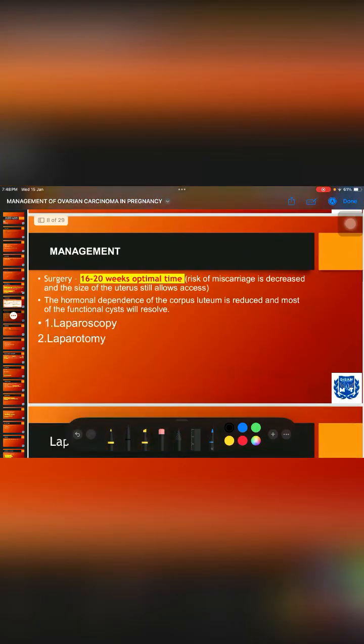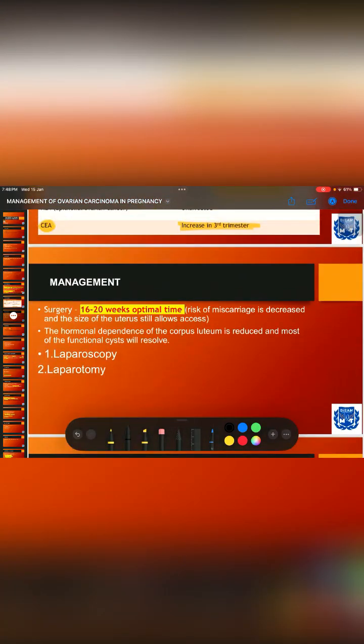Don't worry, I will be sharing the slides with you in the app as well. So coming to the management: how do you manage ovarian tumors or adnexal masses in pregnancy? The optimal management for ovarian tumors is surgery. You can have surgery at any point of time in the pregnancy if the mother is at risk, but the optimal time will be 16 to 20 weeks.